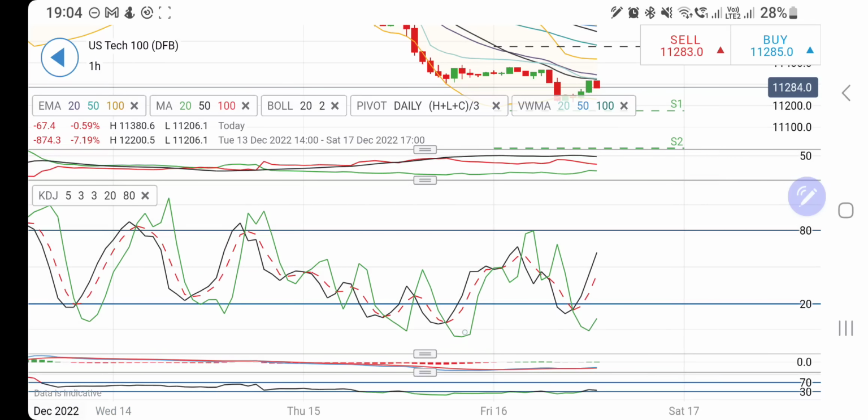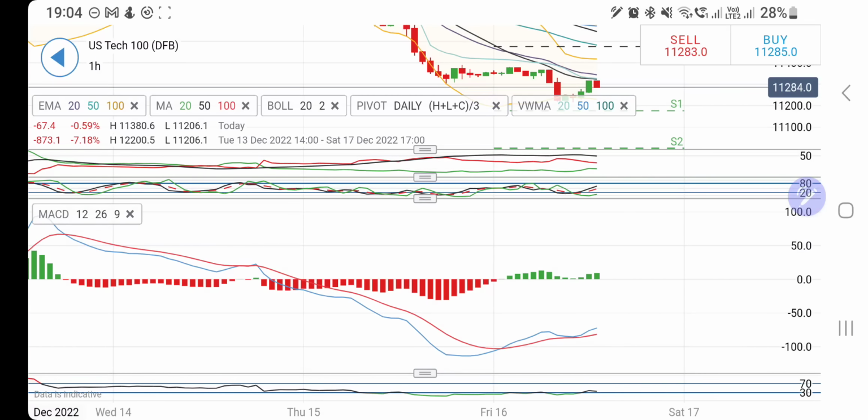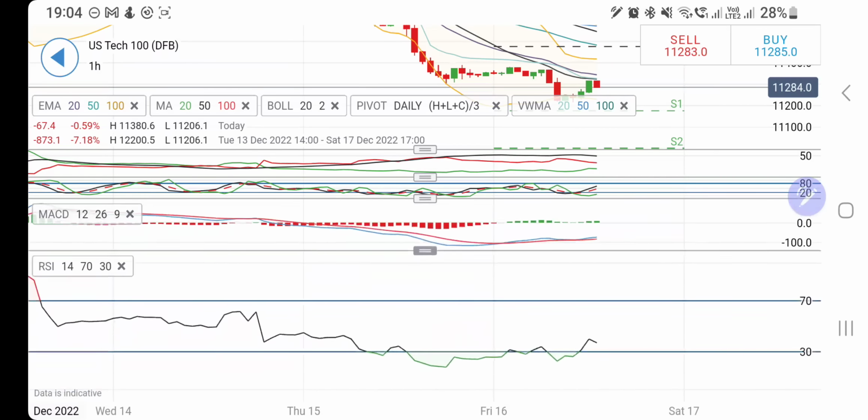And if you look at the MACD, this is in green, divergent and bullish. RSI has come out of the oversold zone. And if you look at the 2-hour charts, now look at the 2-hour charts. See, it is similarly, it is trying to create this channel.